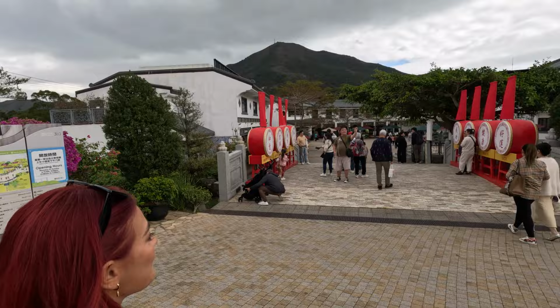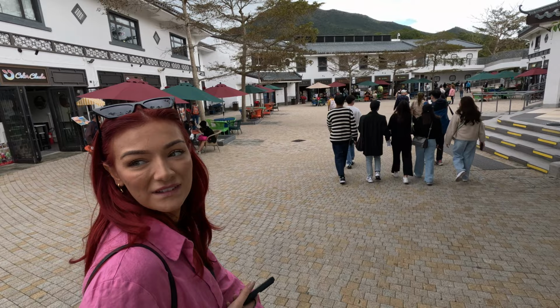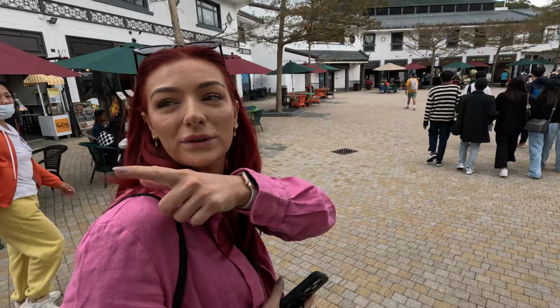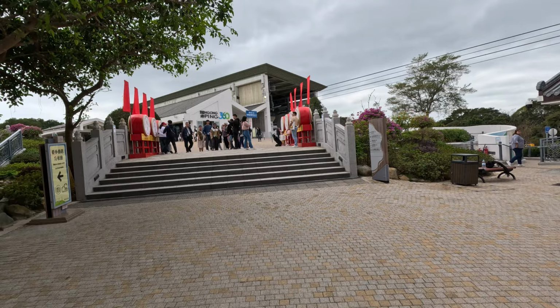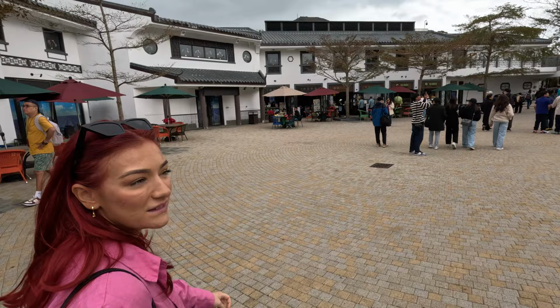So we're in Ngong Ping Village now, which is on Lantau Island. This is the little village that you come through if you're going up to the Big Buddha, which is on top of the mountain. You probably saw it in the distance in some of the footage just before. You get off, we come through the gift shop, and I don't know what this is for, but they've got some big drums. There's quite a few different food places around here where you can just get some snacks, or you can get your lunch or tea here, depending on what time of the day you have.